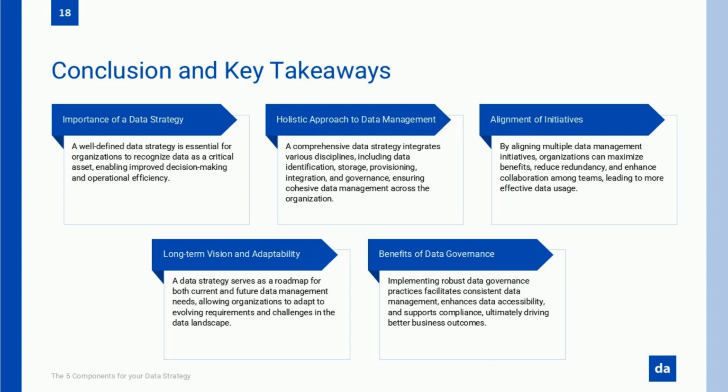Finally, one of the most important principles of any data strategy is agility. The data landscape is constantly changing. New technologies emerge, regulations evolve, and business needs shift. If your data strategy isn't adaptable, it can quickly become outdated.